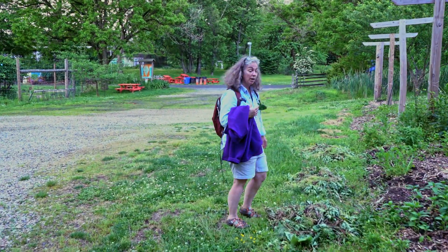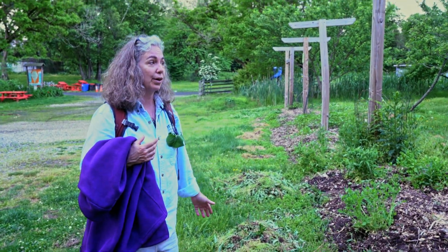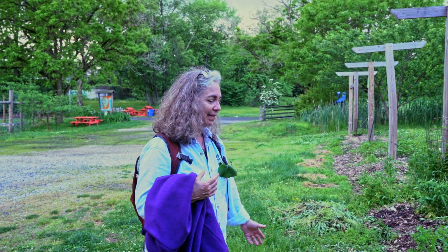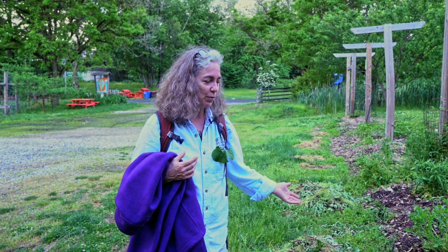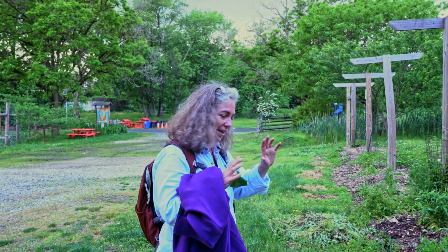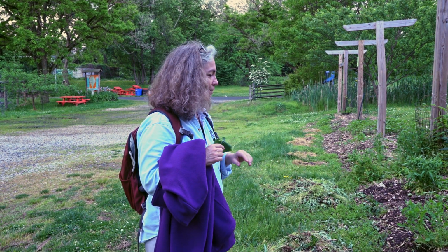I pulled out a bunch of mugwort. There was a bunch of mugwort in here, and it's an herb that's supposed to be good for dream retention. So I thought, well, that sounds interesting. Maybe this is a gift of the weeding to me. So I gathered up all of the mugwort and I'm drying it. I'm going to make a little sachet, a little dream pillow to take home, and that'll be the gift.